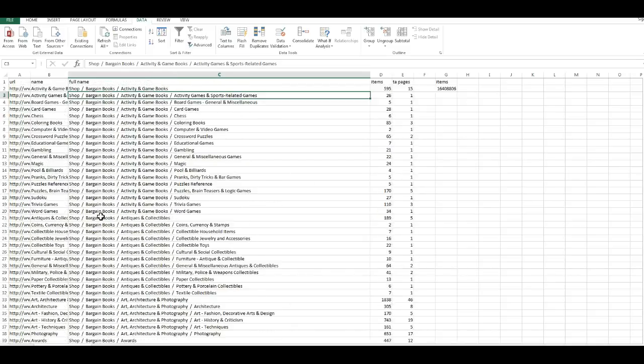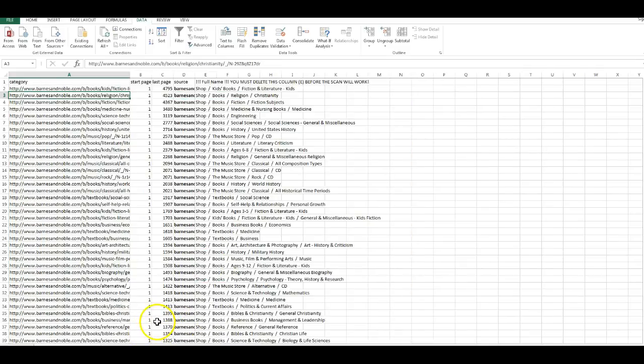So you may want to select a subcategory that would fit. So all the activity and game books and probably some other ones till you get close to your cutoff of 400. But remember, there's categories that go up to 280,000 items in your 48-hour time span before your scan gets cut off. It is not even going to get through one single category, some of them, if they have hundreds of thousands of items.